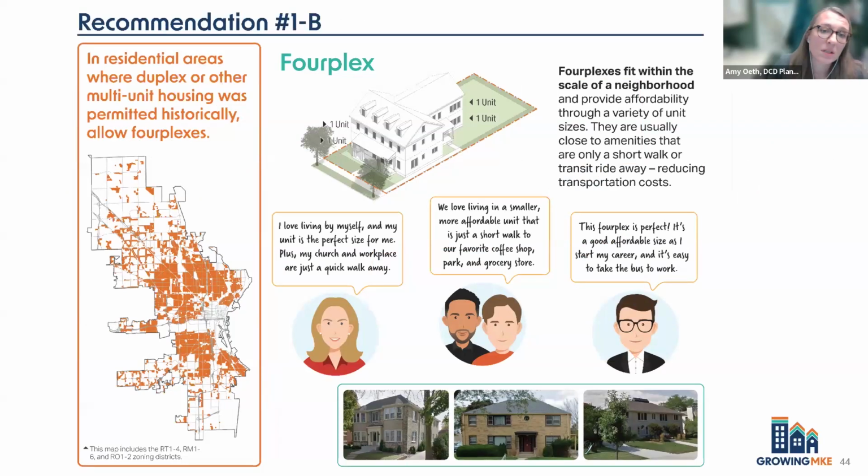The second part of the recommendation to increase housing diversity within neighborhoods is in all residential areas where a duplex or other multi-unit housing was permitted historically, allow fourplexes. So essentially where the code currently allows duplexes or more, allow for the housing types that I just reviewed, plus fourplexes or up to 4 units on a property.